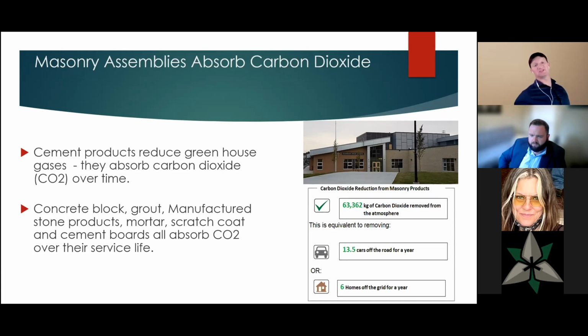So masonry products on the sustainability side of things are also better than some alternatives like steel, which is carbon intensive to produce and doesn't absorb carbon dioxide. So, I mean, we're not trees. We don't breathe carbon dioxide. Like masonry products don't breathe carbon dioxide, but they do absorb it. So aluminum, steel, they don't, of course, or glass.